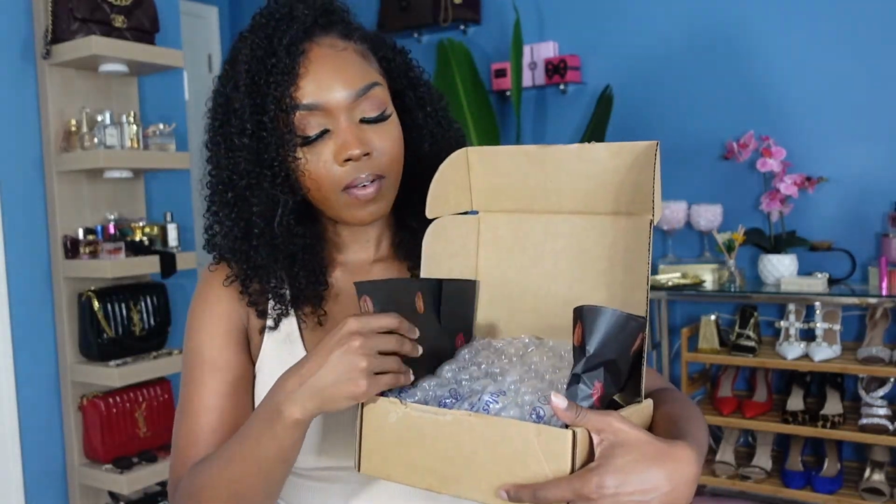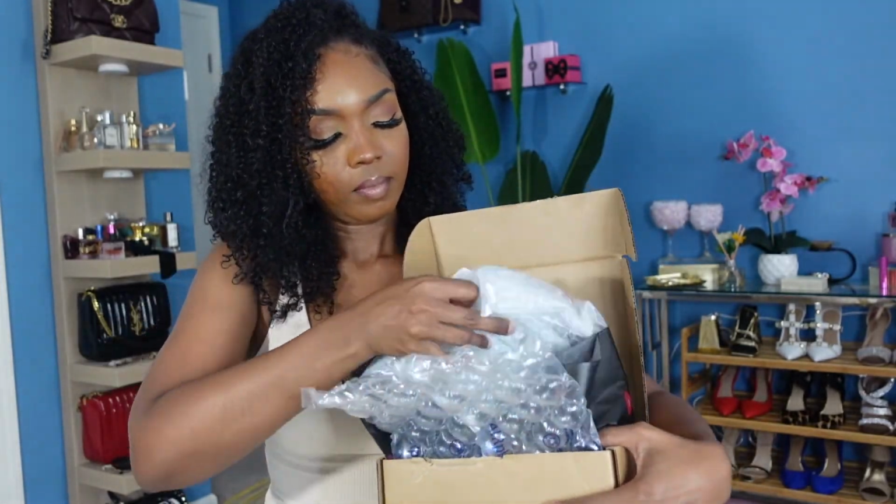So I've kind of opened the box a little bit, but this is how it came, the little lips on it, and here is the actual package. I'm excited because I ordered a fragrance from her and I'm really excited to smell it and see what the situation is about. Okay, girl. So I got a free, I guess it's a mascara. So I'm gonna have to show y'all that in a minute too.